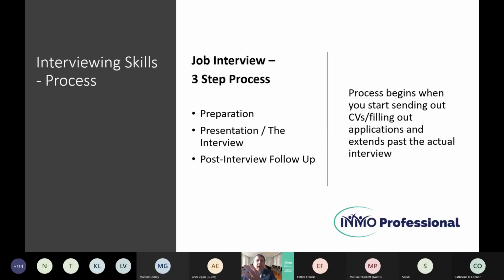So it involves 3 steps. There's the preparation, which is probably the most important. The interview. Now I've got presentation there. As you develop your career, you might be asked to present. I suspect in any of the jobs you'll be applying for, it'll just be the straightforward interview. And then there's the post-interview follow-up in terms of trying to understand what happened. I'll say something more about that in a while.